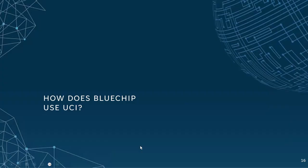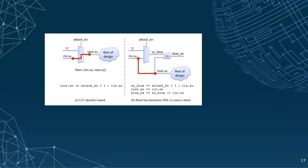How does Blue Chip use UCI? Here is a picture for you all. Basically, what happens is UCI outputs a data flow pair. The source and sink elements can be connected directly by a wire containing a delayed number of registers, effectively short-circuiting the signals with the delay line. Blue Chip implements short circuits by performing a source-to-source transformation on the design's HDL source code.